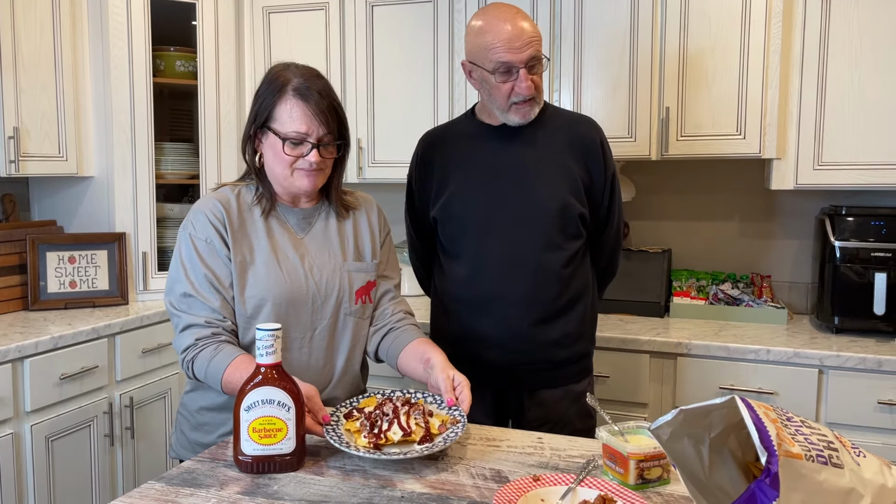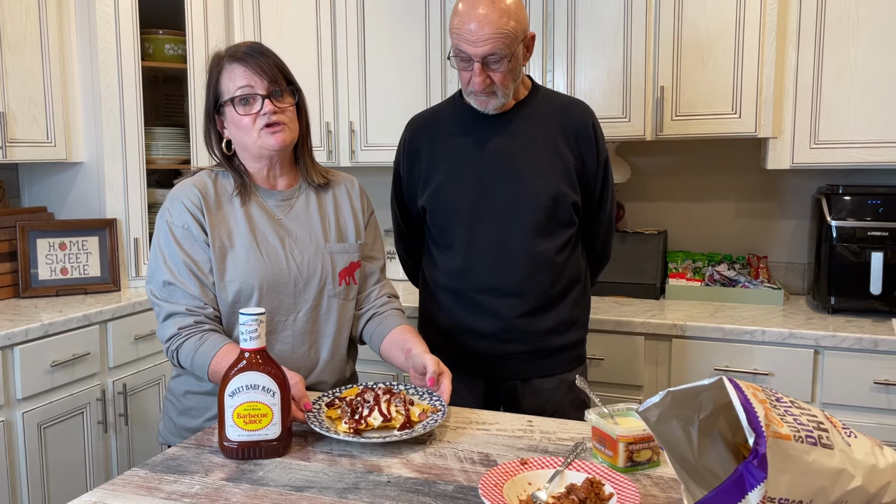You put whatever you want. Yeah. I've seen Sue chop up green onion stem things, whatever. Just put on whatever you want. Even olives. I'm not an olive fan, but people eat black olives, tomatoes. But this is Zach Martin's, one of his favorites, barbecue nachos.